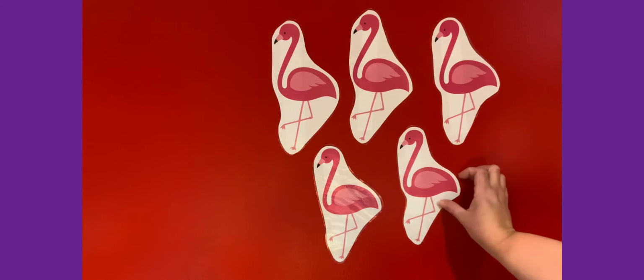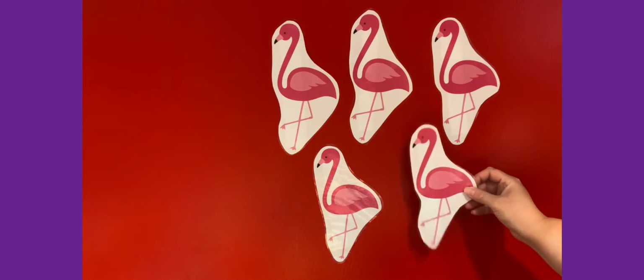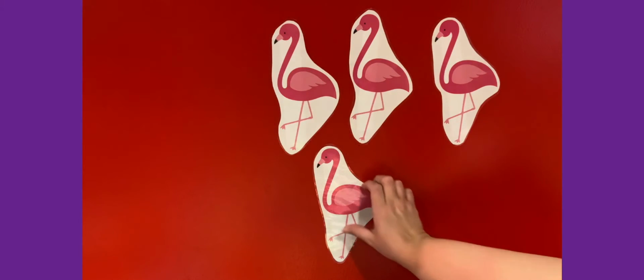This is a magnetic story called 5 Pink Flamingos. So long legs and dancing toes, looking for lots of yummy food. Scoop, scoop, wanting lots of shrimp till its feathers turn very pink. Now there are 4 pink flamingos. 1, 2, 3, 4.